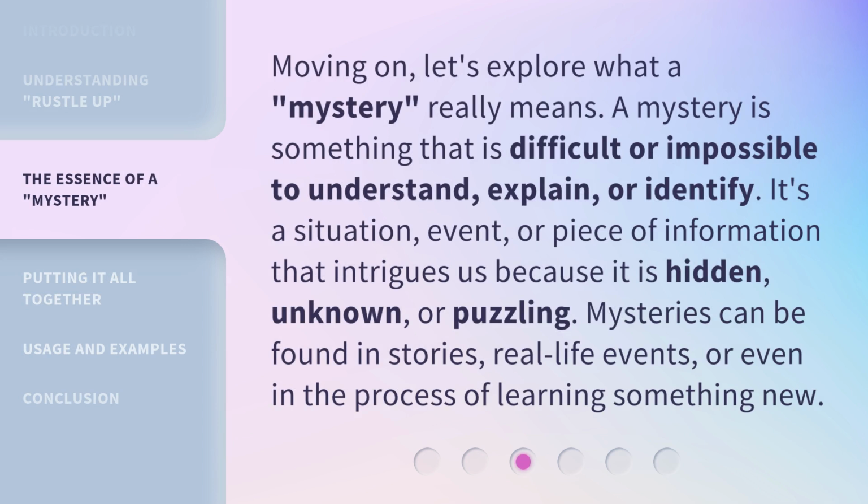Moving on, let's explore what a mystery really means. A mystery is something that is difficult or impossible to understand, explain, or identify. It's a situation, event, or piece of information that intrigues us because it is hidden, unknown, or puzzling. Mysteries can be found in stories, real-life events, or even in the process of learning something new.